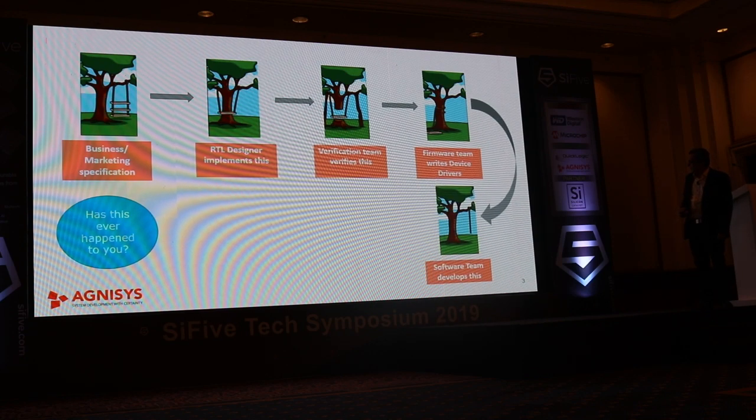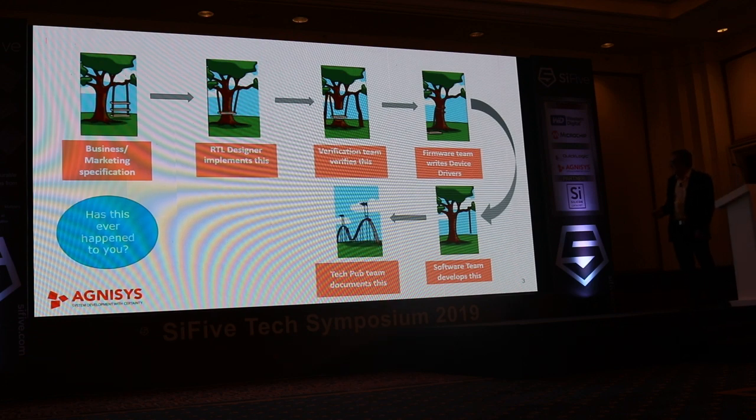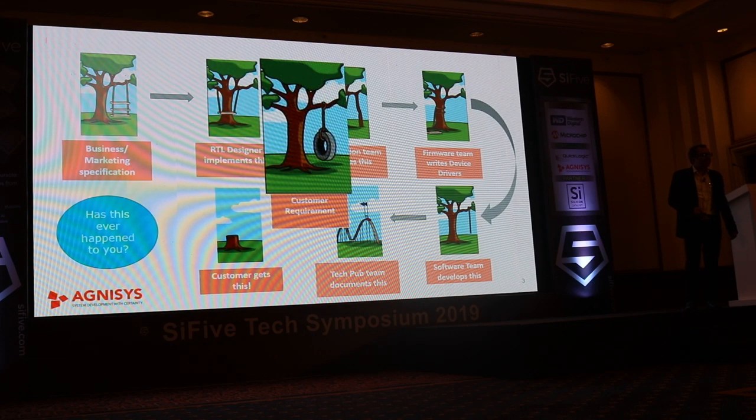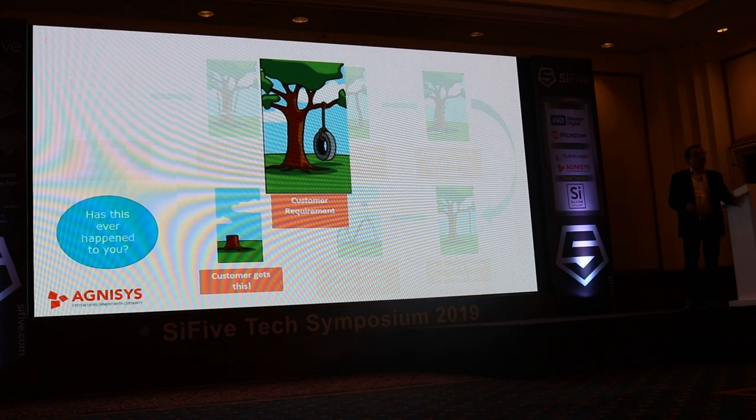And then it turns around to the driver team and the software team. As you see, things are going out of hand, right? Things are going in a certain direction. But the technical publication team, they're very good. They've created all nice things, like a big roller coaster. And that's what the customer finally gets. But really, what the customer wanted was something like this. So why did this happen?